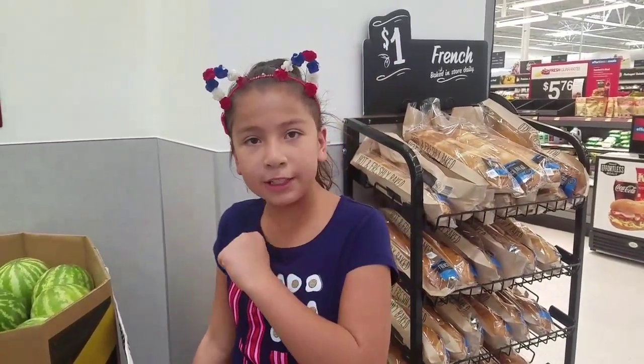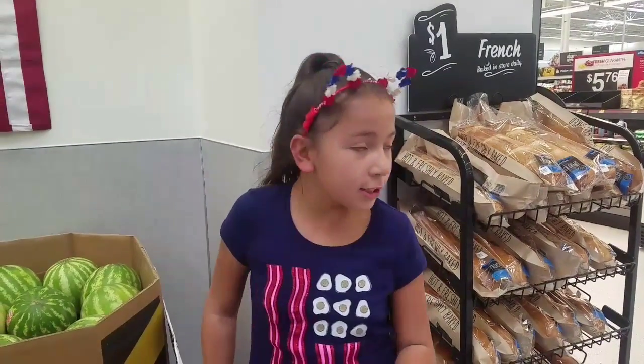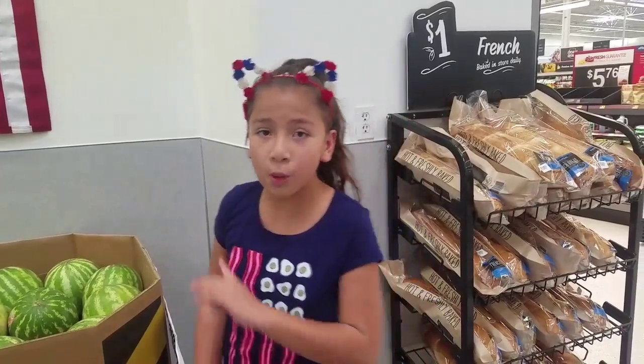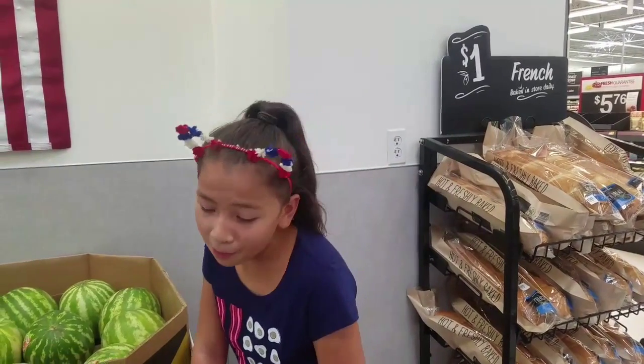Today we're doing 4th of July shopping and we're going to be playing "the floor is lava". Not while we do that, we're just going to get a video while we go shopping. We just got the squishies. The last video was recommended, a lot of you guys wanted that. So first we're going to get a watermelon. Yeah, we're going to get a watermelon.